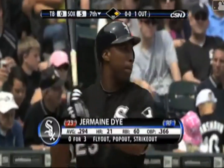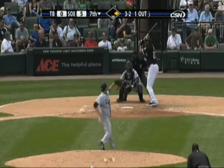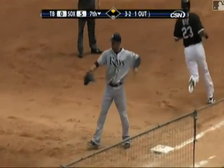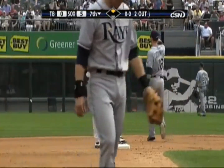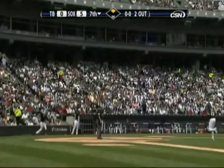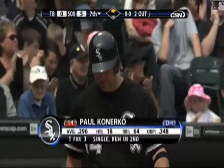Here's Jermaine, 0 for 3 today. Base hit. There goes Alexei. There's a ground ball to Hopper, down to Longoria. So 2 down. And here comes Konerko. Paulie, 1 for 3, but he swung the bat well today. Last time up, he hit a bullet.